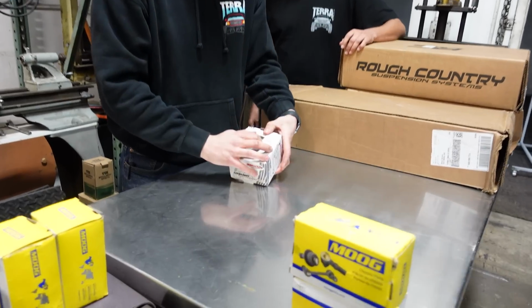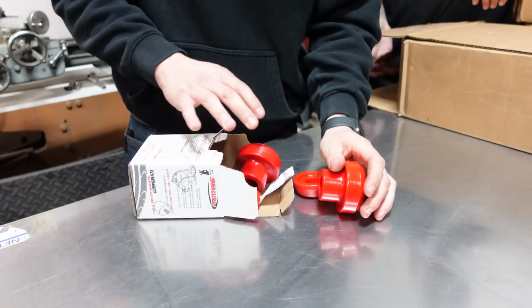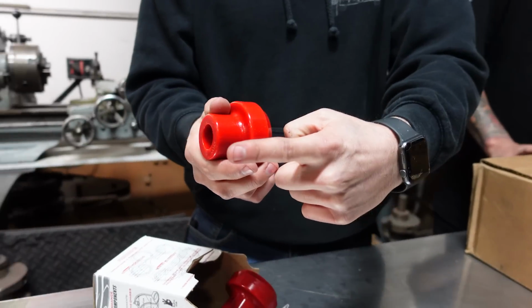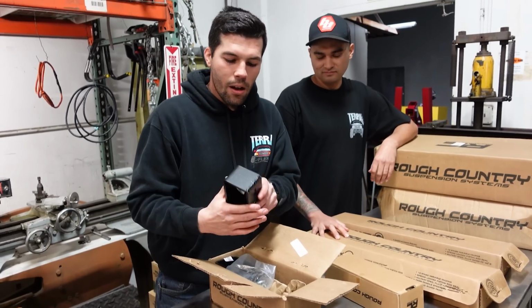Here are radius arm bushings. Dudes also usually change these to rod ends, like a 1.25 inch rod end that would go this way and have the ball this way. But we're broke now. Yeah, we're broke.